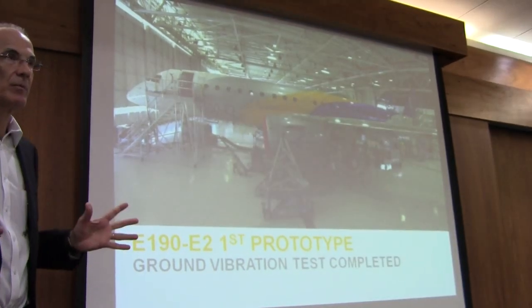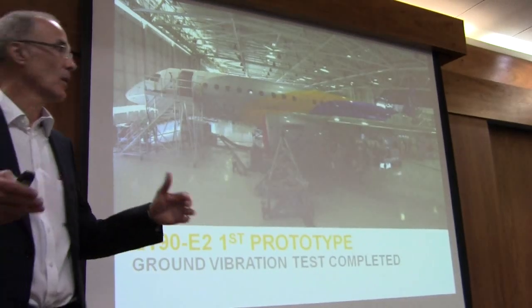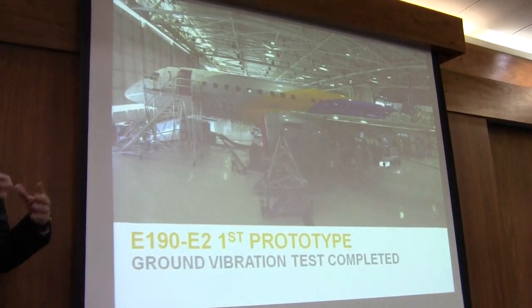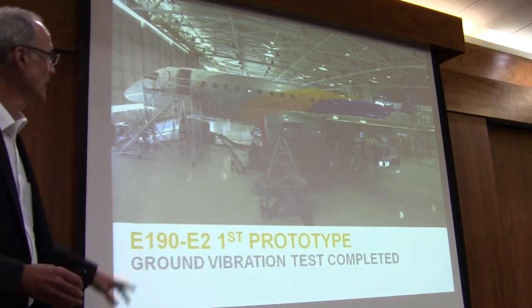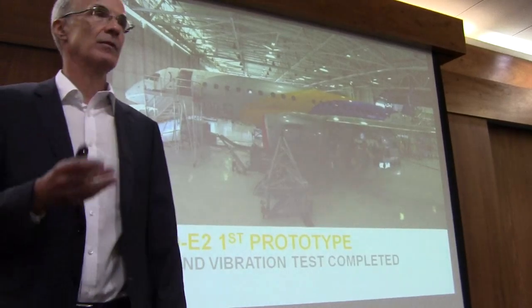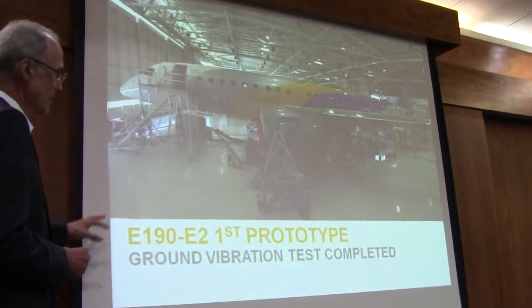I believe you are familiar with those tests, but these are long tests where you excite the structure to see what the natural frequencies of the structure are, to guarantee the airplane is flutter-free. Very important for the fly-by-wire system and so forth. So this is done.